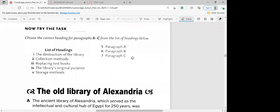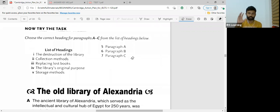I think we need to study two or three times, then we will get the correct answer. Basically, paragraph heading. I will give you a clear thing that none of the trainers or anyone will tell you. If you find this type of question difficult when you practice in your reading materials, keep it for the end. Don't do it in between, because it's very time consuming.